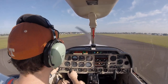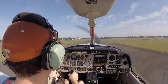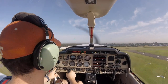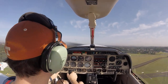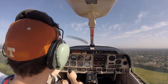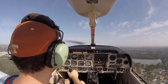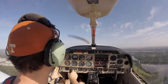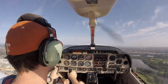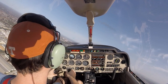India Romeo November downwind touch and go. India Romeo November. Technam 1560, runway left, clear to land. 29 left, clear to land, Technam 1560. On. Temperatures and pressures are green. Traffic. Center line. November Romeo Bravo, downwind touch and go. November Romeo Bravo.